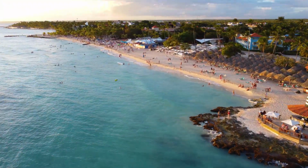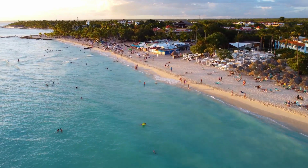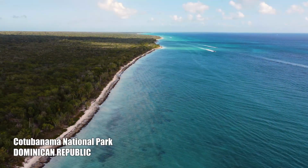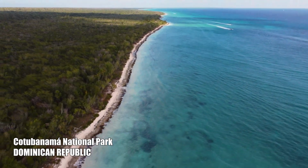and on the west side we have the more expensive resorts with prices over 200 euros a night. On the east side, the resorts and hotels are slightly cheaper. And at the very end we have National Park Cotubanama.